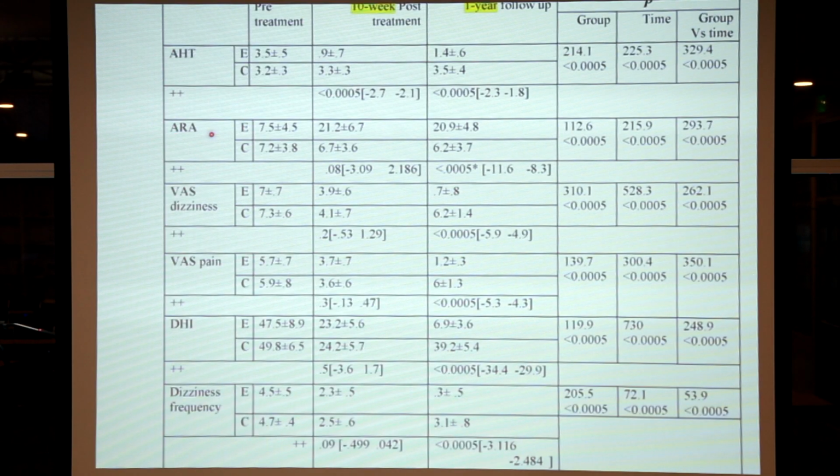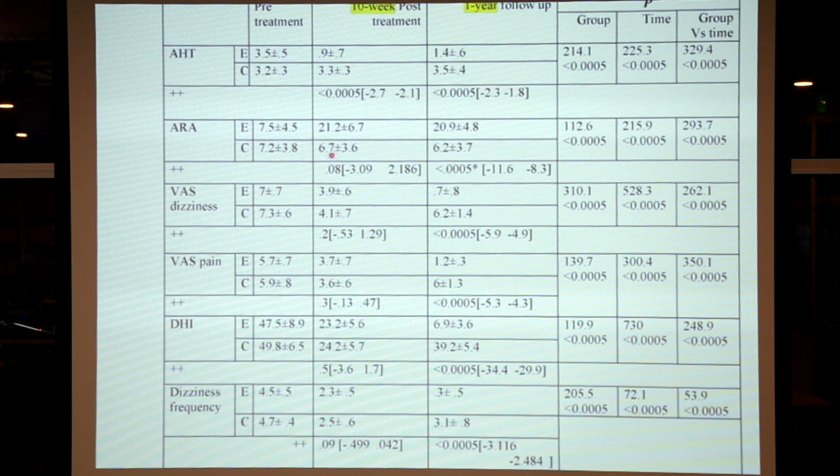Also, look at the curve. This ARA means the amount of cervical curvature on x-ray, using the 2nd cervical vertebra to the 7th cervical vertebra. It went from 7.5 degrees in the Denneroll group to 21 degrees. That's a near 14 degree change. Look at the PT only and physical medicine group: 7.2 degrees to 6.7. There's really no change in the cervical curve in this group. Only the Denneroll group got a good change. And at 1 year follow-up, the results are mostly stable in the Denneroll group at 20.9 degrees, and the PT only physical medicine group is 6.2 degrees.